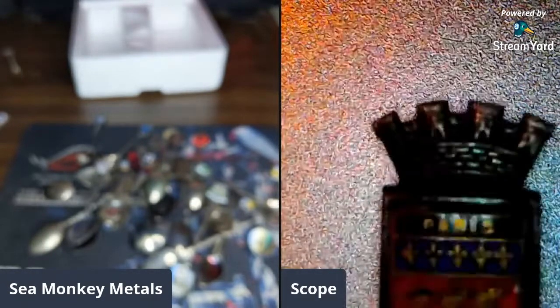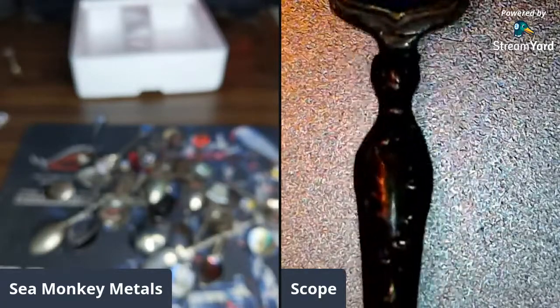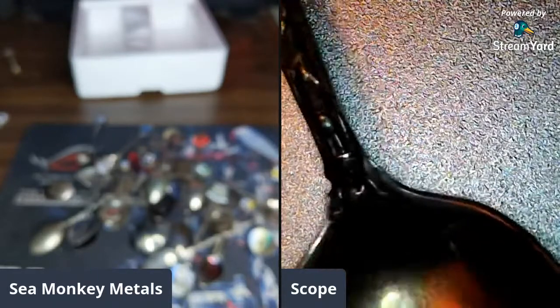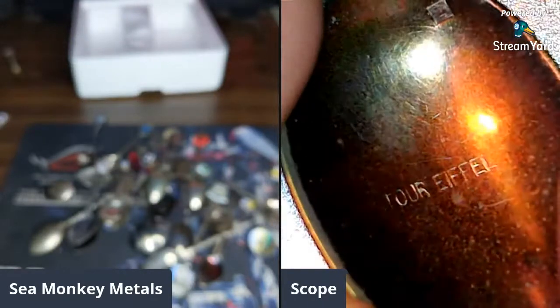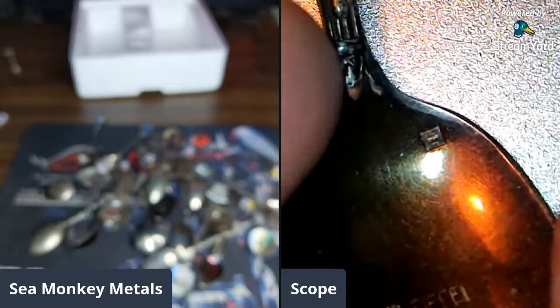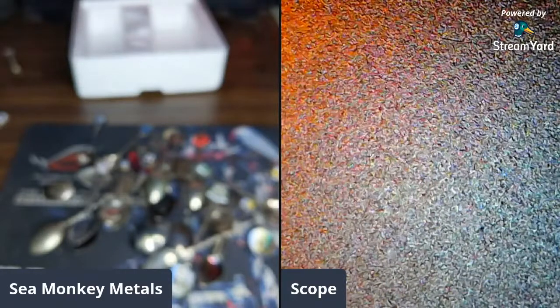Yeah, the Paris one has a little ship on it, and it's got the fleur-de-lis and it says Paris. And then down in the bowl of the spoon, it has the hallmark. Wow, this lighting is terrible. It says Tour Eiffel. There we go. There's a JM in that square with a little symbol in between it. Yeah, I was looking at the different hallmarking, and it was trying to differentiate between plated and solid, but I wasn't able to find any matching hallmarks in the lists to what I have on these, at least a couple of these anyways.